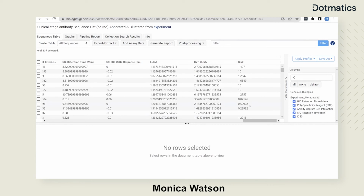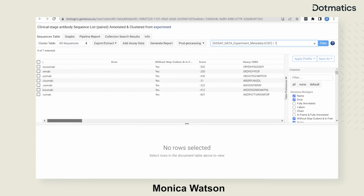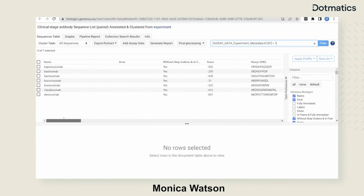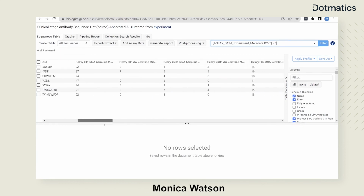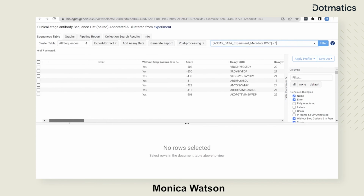So now let's say I want only sequences with pretty low IC50. So I want them to be pretty potent. Let's say less than 1. And then I also want to filter based on this score, which is a sum of all of the liabilities in the sequences. These are okay. Anything above -1000 is generally acceptable. -1000 is the usual cutoff I make for sequences, because they're too riddled with liabilities at that point. But we have these high quality sequences that we filter based on our IC50 data.